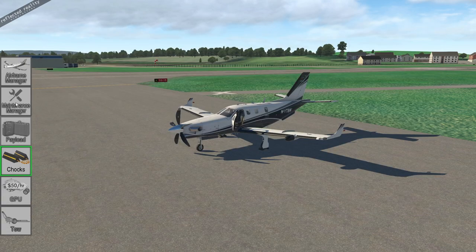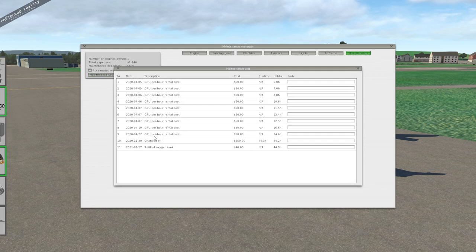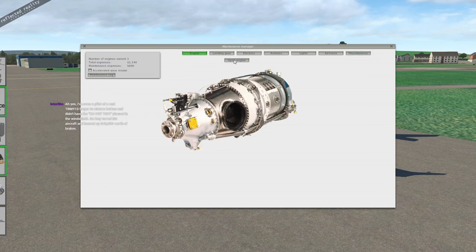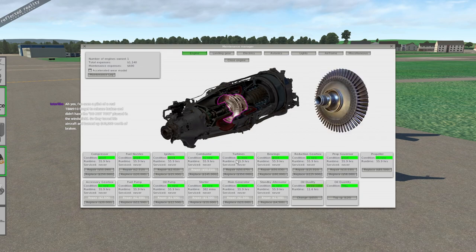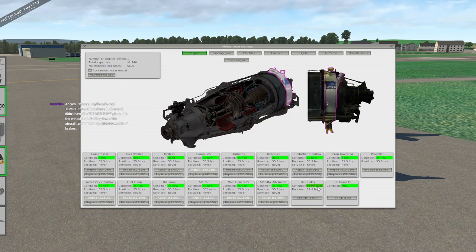And while we're here, let's just have a look at the maintenance. So this is like a 50-hour airframe. There's a lot of GPU stuff. I changed the oil. I refilled the oxygen tank. And that's basically the expenses. The engine is in good shape. Everything's looking reasonable. Oil. I like the fact that the oil goes off when you don't use the aircraft for a while.